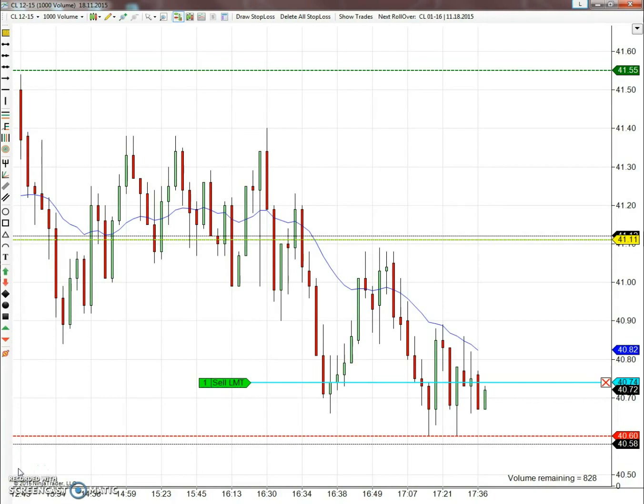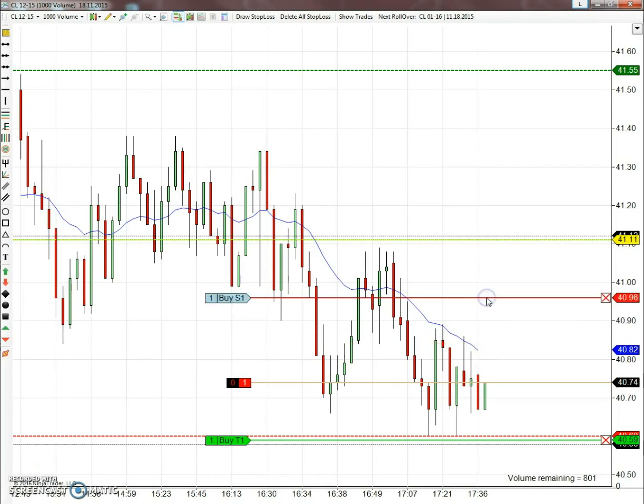Today we've been watching crude oil making its moves up and down. So we got an entry short at 40.74. We will give some room with the stop loss at 40.96. Our target is 40.64. Quickly take target.